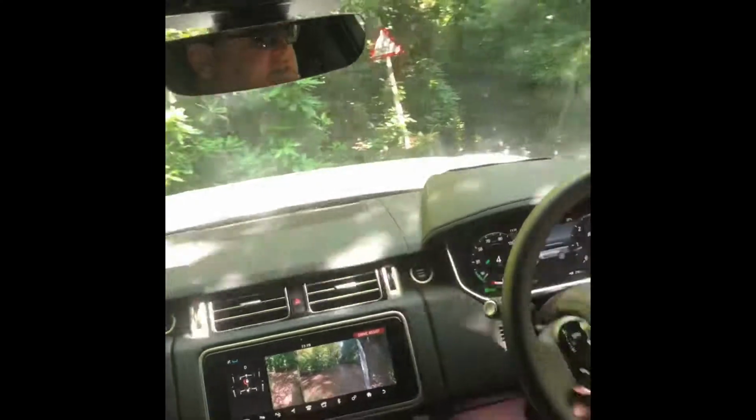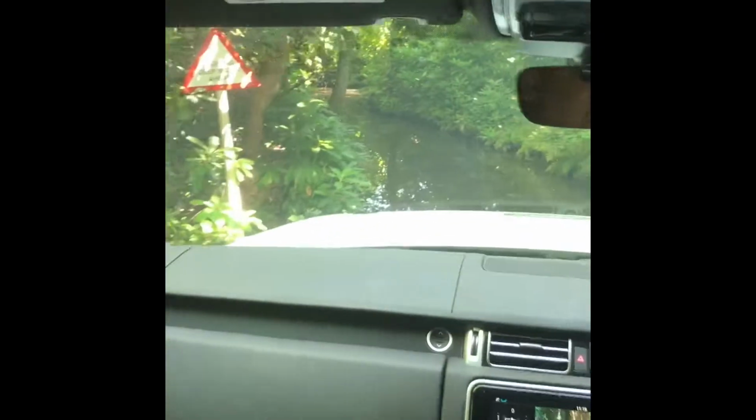That's it. It's quite wet here. It's flowing. Yeah. See the little stream? Starts off as a little tiny trickle, and then we're going to go into a bit deeper water. Yeah, this is famous, this bit here. Yeah, that's it. So, nice and slow through.